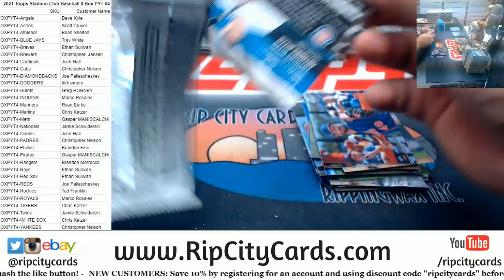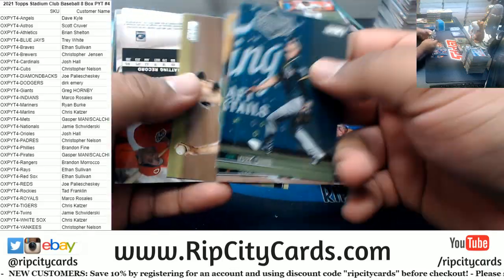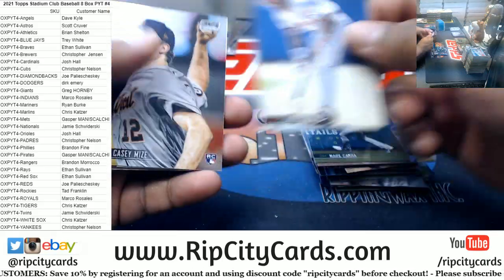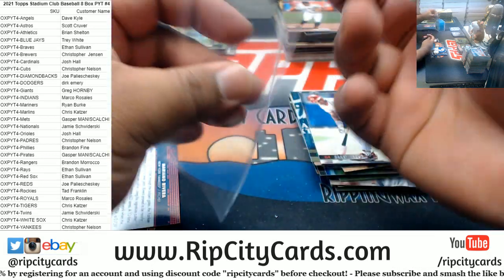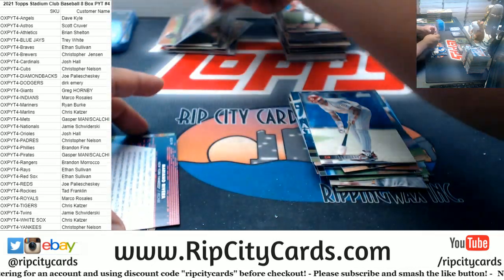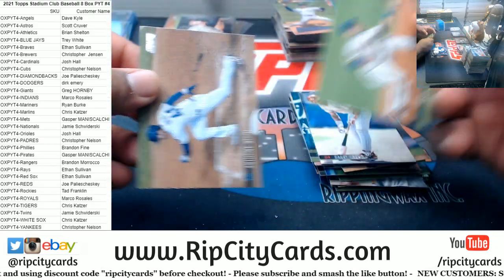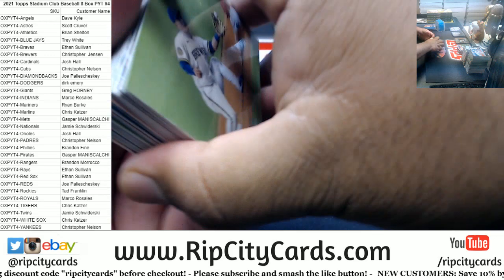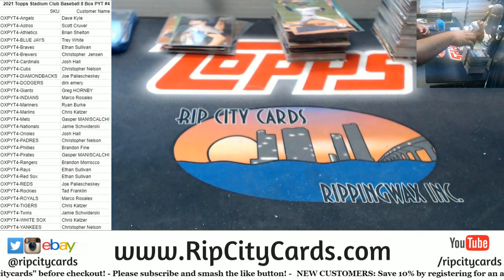Right, halfway through after this pack. Got four boxes left. A Chrome Mize for the Tigers. Reprint for Rivera Yankees. And that's it for the fourth box. Four left.